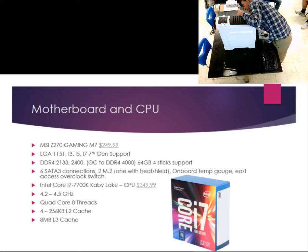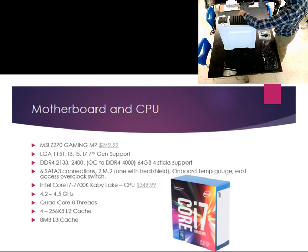Easy access overclock switch right there. You can just turn it and overclock it. It has 10 settings on it, from not overclocked, and then it goes up to overclock. Are you saying you don't even have to go in the BIOS on this one? Yeah, you can just turn it. That's pretty cool. Never heard of that. It also has built-in software where you can overclock by clicking a couple things and it just resets the PC, and then there you go. Okay.